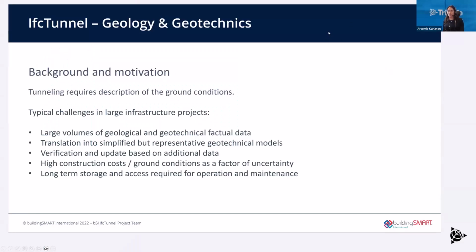So a little bit on the background and motivation, why we are doing this. It is actually because tunneling requires description of the ground conditions, and there are typical challenges in large infrastructure projects where someone has to answer some topics such as how we are working in large volumes with geotechnical and geological factual data. Then the translation into simplified but representative geotechnical models. Then verification and update based on additional data that might come in the project.